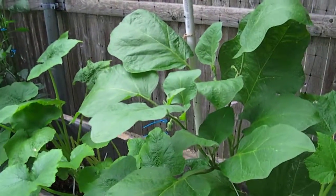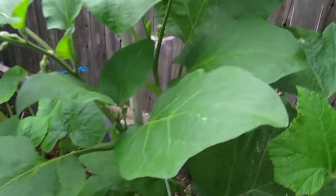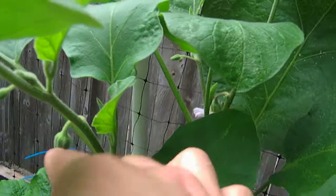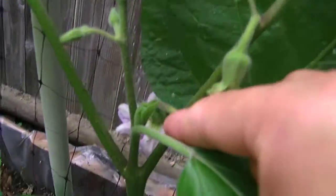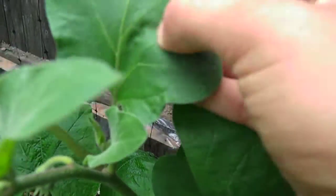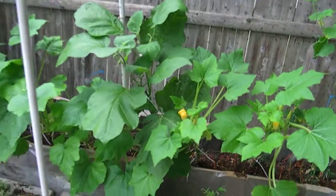So then I have my eggplant here, which is doing pretty well. It's getting a lot bigger, as well as I have a lot of flowering going on here. There's one flower back here, but I also have a lot of these little tiny bugs here that I've been kind of picking off. I don't plan on doing eggplant again next year.